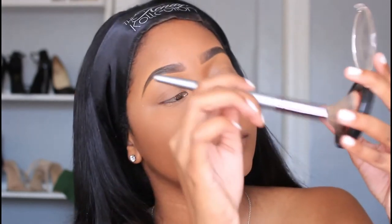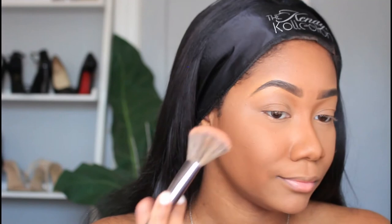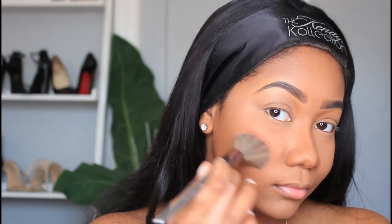With my blush, I'm also gonna apply it extremely lightly. This blush you can pretty much pick up in the drugstore. It's by Black Radiance, and I'll definitely link it below. I'm gonna line my lips with this liner that I snagged from ColourPop. It's literally the perfect brown if you're my shade, or maybe a little bit lighter.